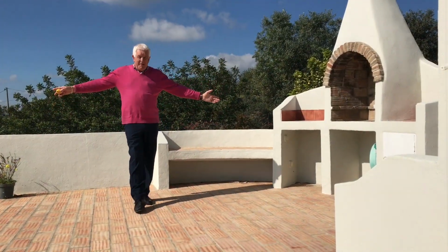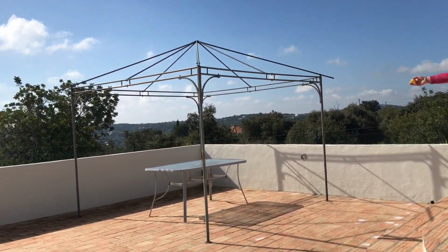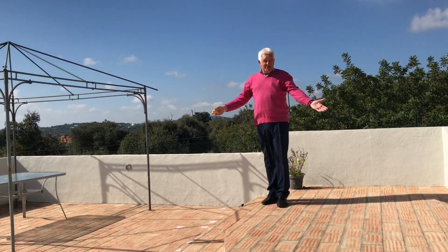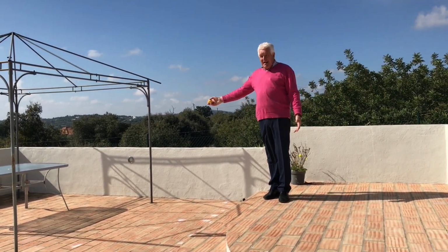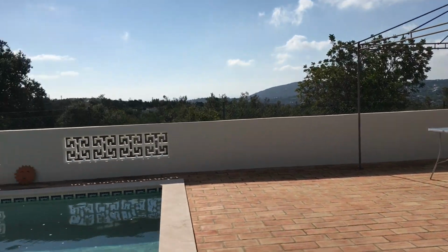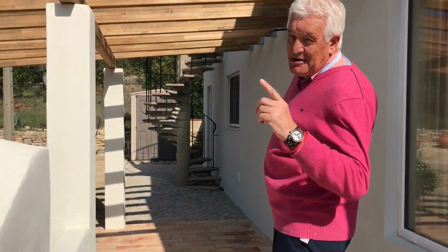Okay, you've got this expansive area. I mean, this is your dining area, or you could use that area down there as your dining area, or use that as your lounge area, whatever. It's got so much space, you could do so much with it. And straight from the lounge, straight in the pool. What more do you want? And from the barbecue area, we go upstairs to the panoramic roof terrace.